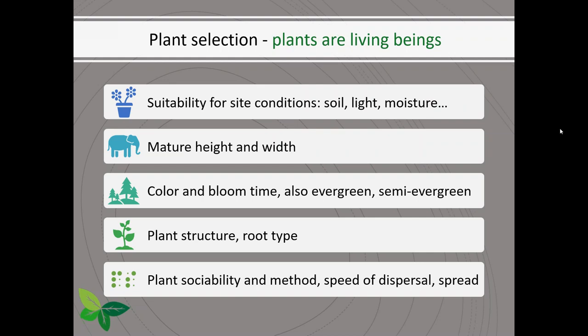And then after that, you want to look at mature height and also the width or the spread of the plant. Because we might buy a tiny 1 gallon plant, maybe a 4 foot tree, but those plants will get bigger and bigger over time, especially if we let them be and if they have the right conditions. So we want to plant them in a place where they have the room to grow into what they should look like in nature.